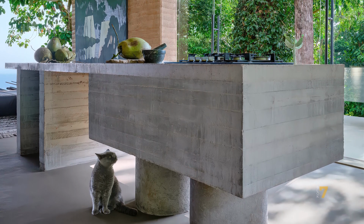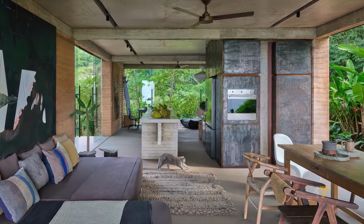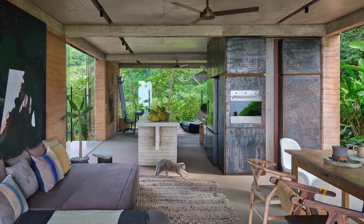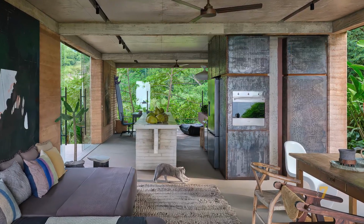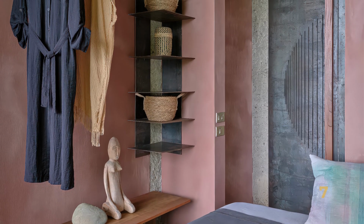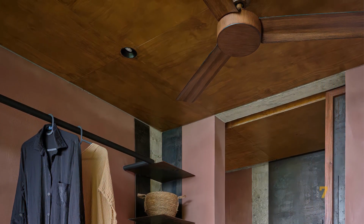Inside, the home's design is as poetic as its architecture. The upper level is centered around a massive 4-meter concrete kitchen island, surrounded by custom cabinetry made from laser-cut steel. At night, the perforations in the steel cast star-like patterns across the space, a subtle nod to the night sky outside. On the lower level, bedroom doors softly glow like moons, reflecting both the real stars above and the crafted ones within. A quiet reminder of the home's cosmic connection.